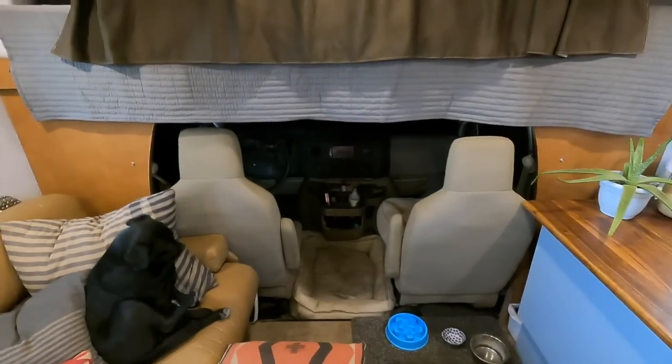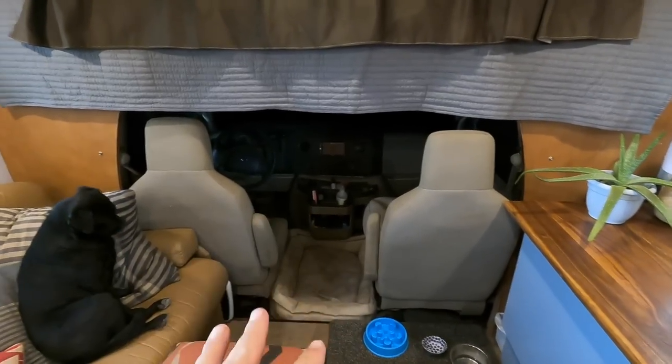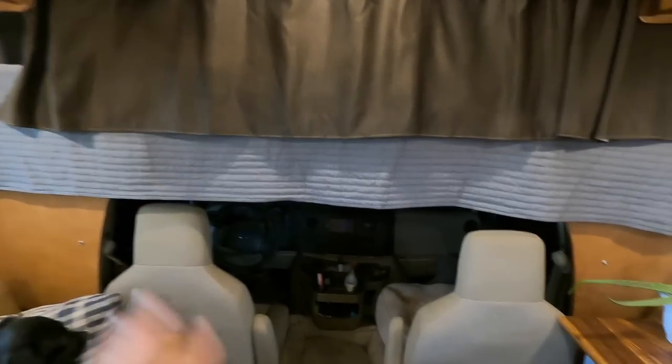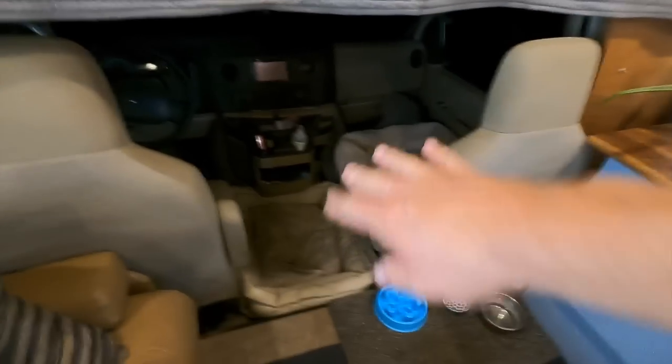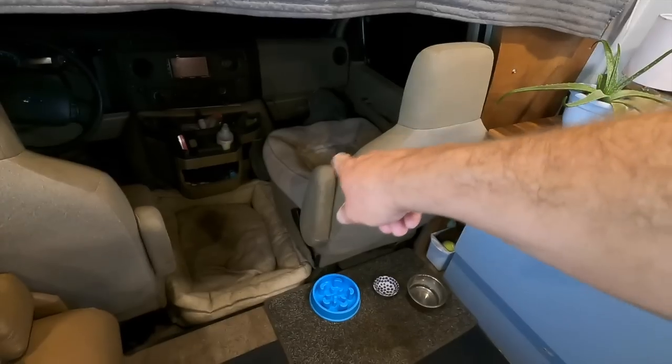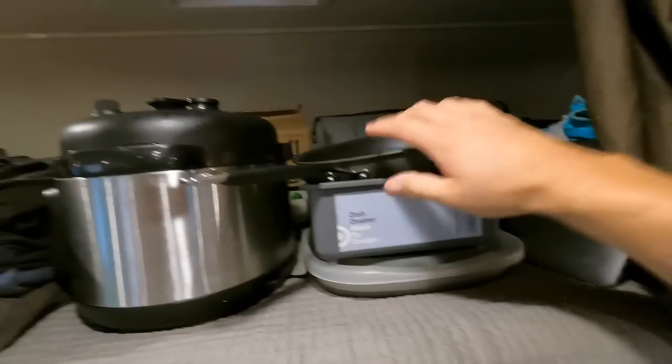And then this is a Class C, so it's got the cab area and then the over cab area. Is that what this is called? A cab? I don't know. Where you sit and drive. This is actually Olive's kind of private bedroom. She likes to sleep up here when we're parked, at night. And what's above? It's my bed. My bedroom. You want to see? No, I lied. It's not my bedroom. It's my storage unit, actually.